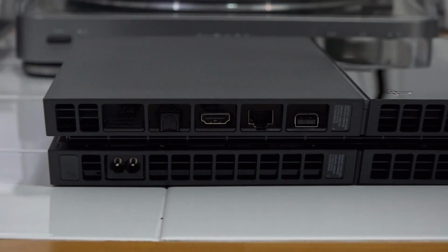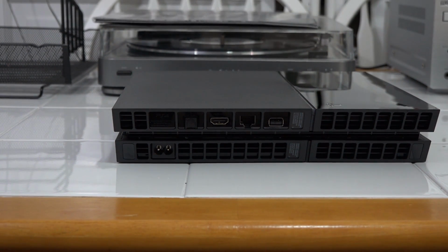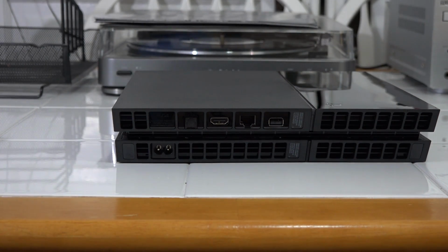It's got a Blu-ray drive. At the rear, you do have HDMI out, of course, Ethernet jack, a proprietary port for the PlayStation Camera, optical, as well as a power port, and that's pretty much it. It's a very slim console, something you can slide into your living room area with ease, and also gives a very nice polished finish.